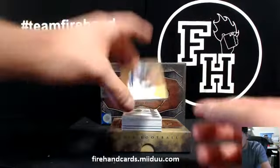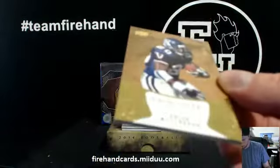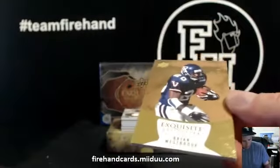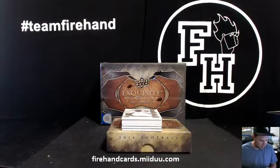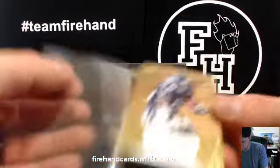First up, we got Brian Westbrook, base card, 30 out of 75. Brian Westbrook for the Philadelphia Eagles, under red and gold cards, base card, 30 of 75.